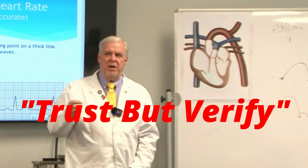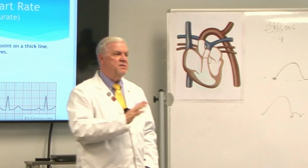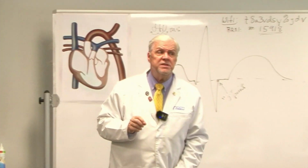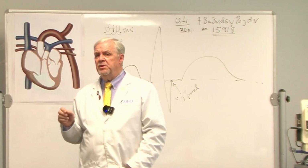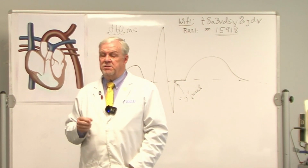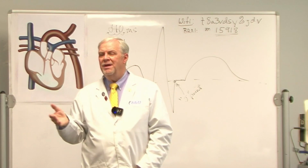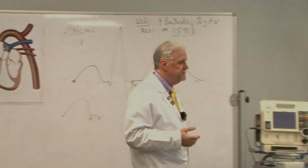I want to trust but verify. Trust your machines, but verify it. Because sometimes with your machines, there's a 0 to 40% chance that they're incorrect. 0 to 40% chance. So that means somewhere along the line, something's going to be off. Verify. Verify.